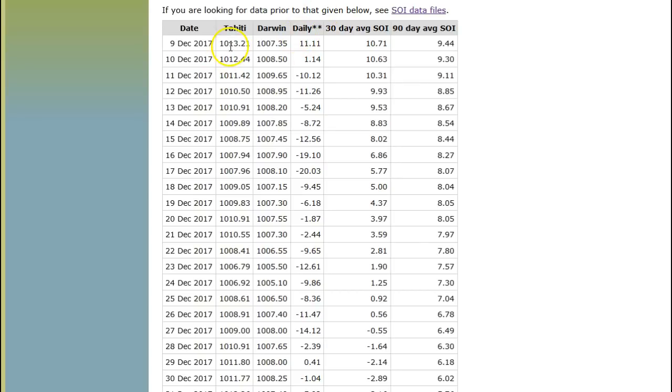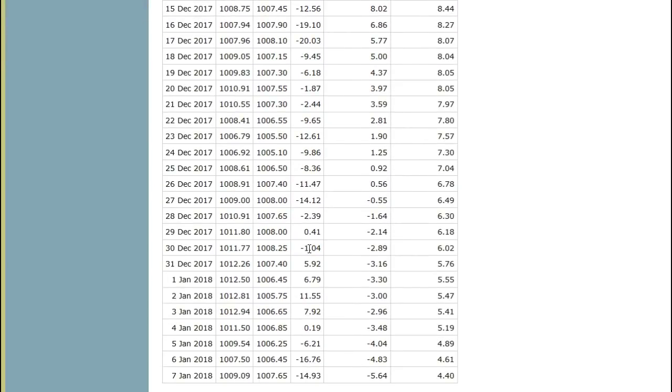So we look at this, the difference in pressure between Tahiti and Darwin. When the anomaly or the index is negative, that is typically meaning more low pressure over Tahiti, higher pressure over Darwin, which typically means the active phase of the MJO. We know that in December, look at all those negative numbers, the active phase of the MJO was in control. Now we know as we got into January, the inactive phase, and look at the positive numbers, started to set up. But just the past couple days, look at these, a couple of negative numbers showing up. Makes you kind of wonder what's going on a little bit.